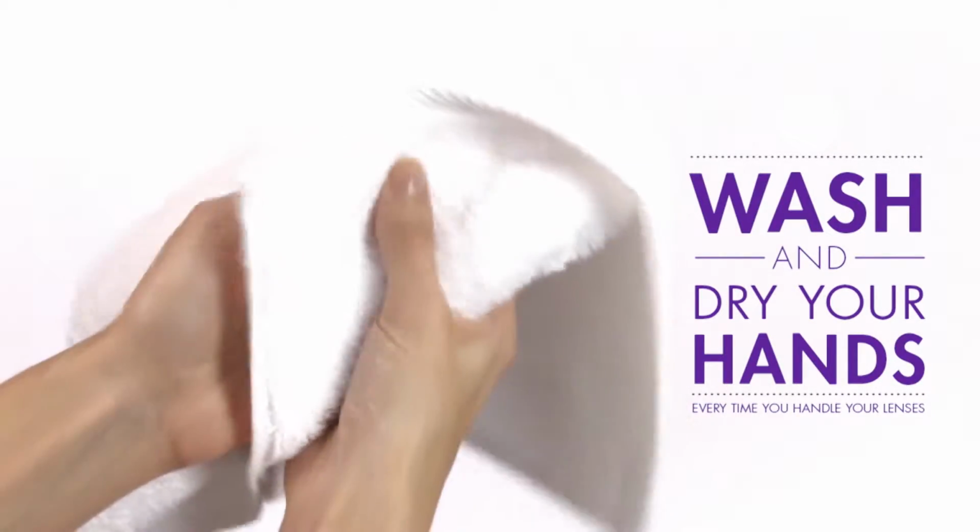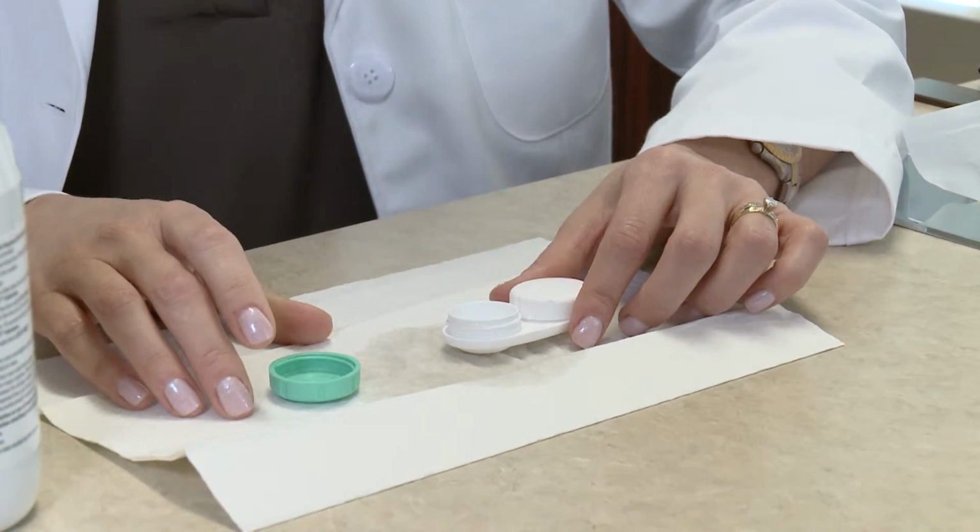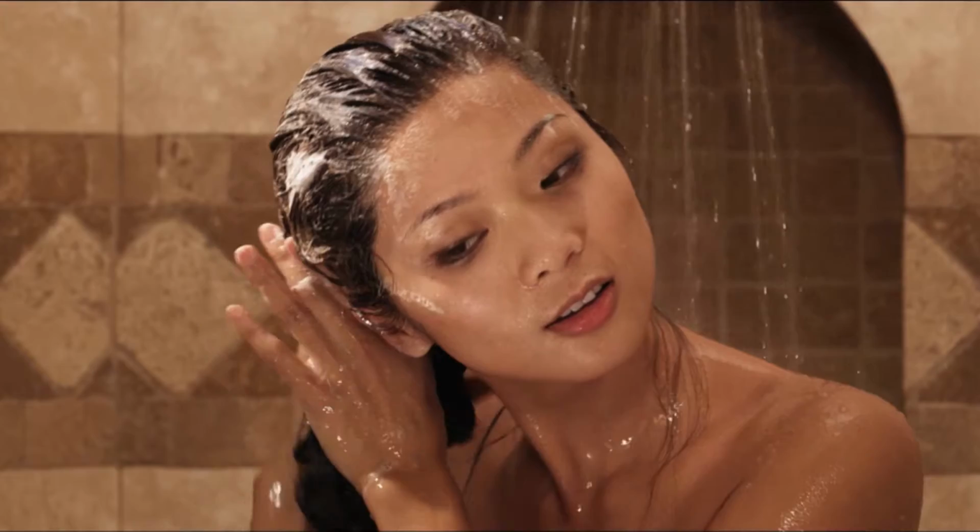One of the most important things, wash your hands. It's important to wash your hands with soap and water and use a lint-free towel to dry your hands before putting your lenses in or taking your lenses out. The second thing we find is that sometimes patients double dip. So they'll reuse their solution and put their lenses in solution one night, take them out, wear the lenses, and then use that same solution a second time, which can be very dangerous as well. And then the third thing is just to make sure that you're very careful to avoid swimming and showering in your contact lenses.